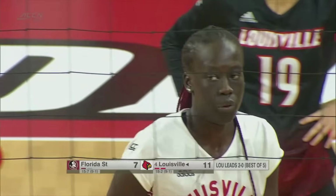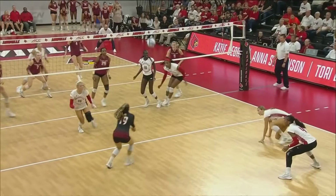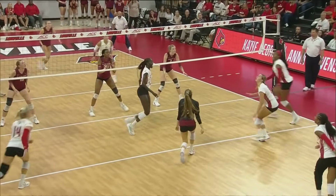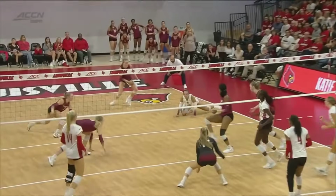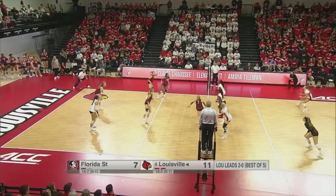Such a smart play here from Elena Scott. Ellie Glock ended up kind of down on her knees in defense here. So Elena Scott really puts this ball high in the air. That's such great court awareness that makes Elena Scott one of the top liberos in the nation.